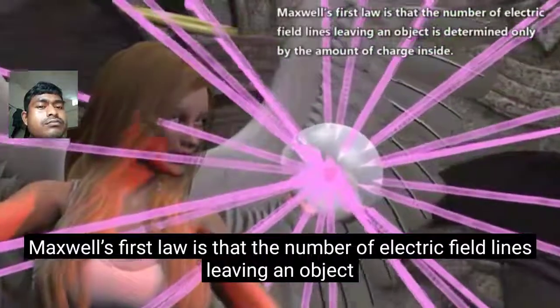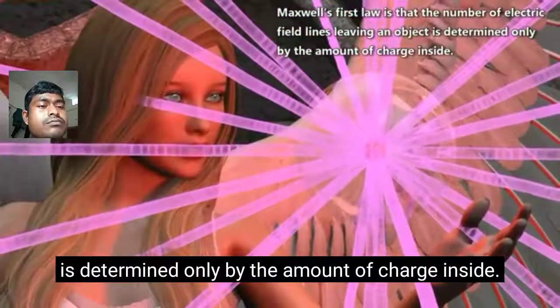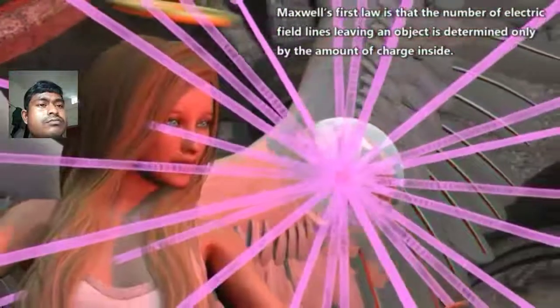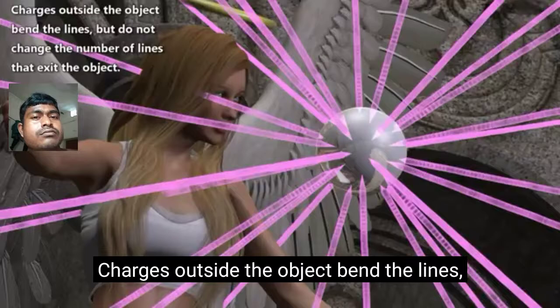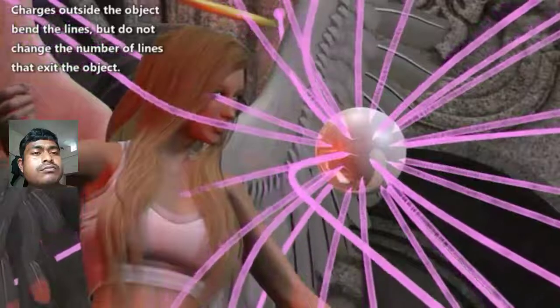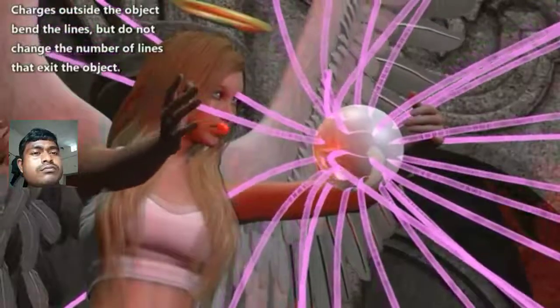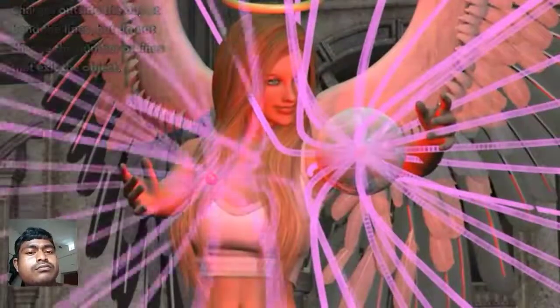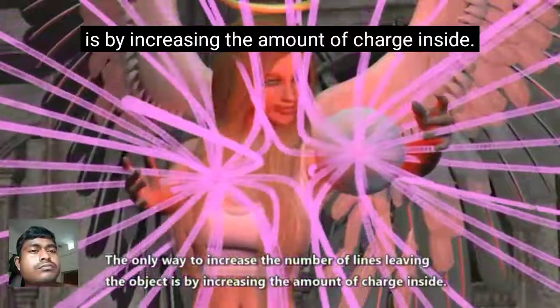Maxwell's first law is that the number of electric field lines leaving an object is determined only by the amount of charge inside. Charges outside the object bend the lines, but do not change the number of lines that exit the object. The only way to increase the number of lines leaving the object is by increasing the amount of charge inside.